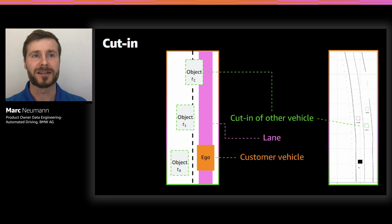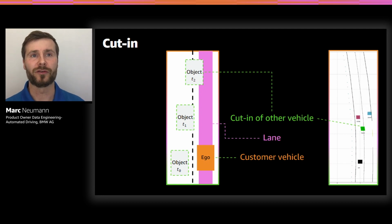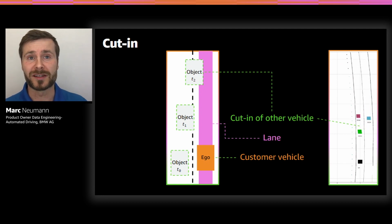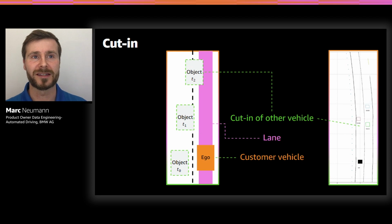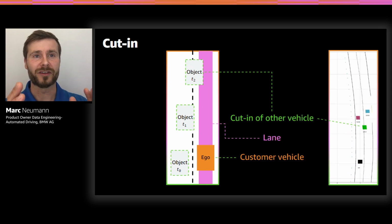It is a basic scenario which happens quite often. Automated driving systems need to detect cut-in maneuvers early. This prediction of cut-in maneuvers allows to maintain safety distance and driving comfort.